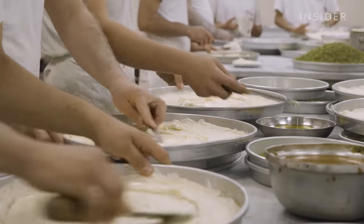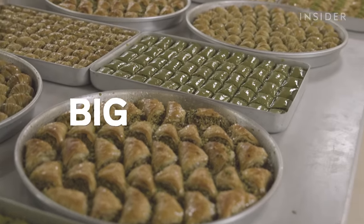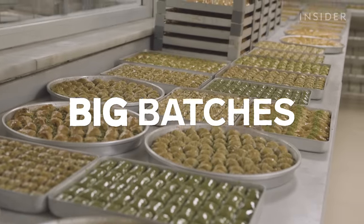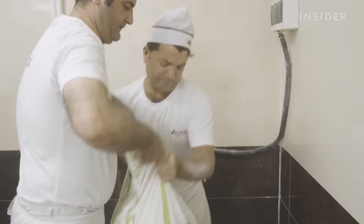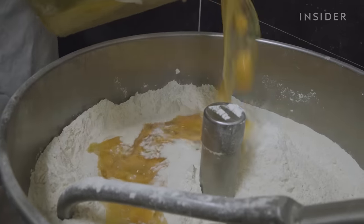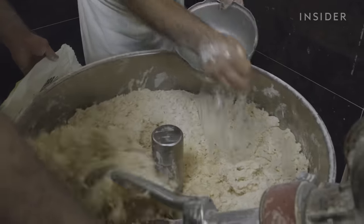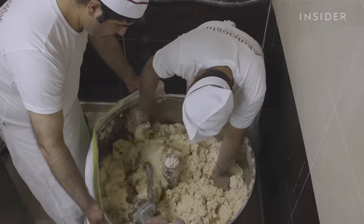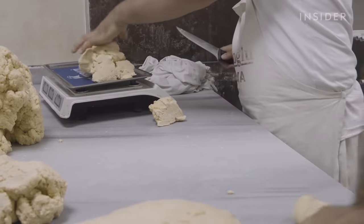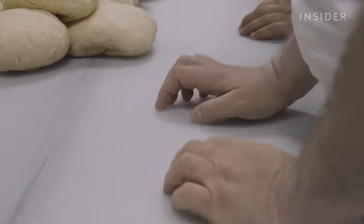We visited Akincioglu Baklava to see how it makes its baklava in such big batches. The day begins at 5 a.m., making the daily dough. Hard wheat flour, water, eggs and salt are added into a mechanical mixer and combined for 20 to 25 minutes. Once soft, the dough is taken out, cut, weighed and kneaded into small discs that are left to rest for another 20 to 25 minutes.